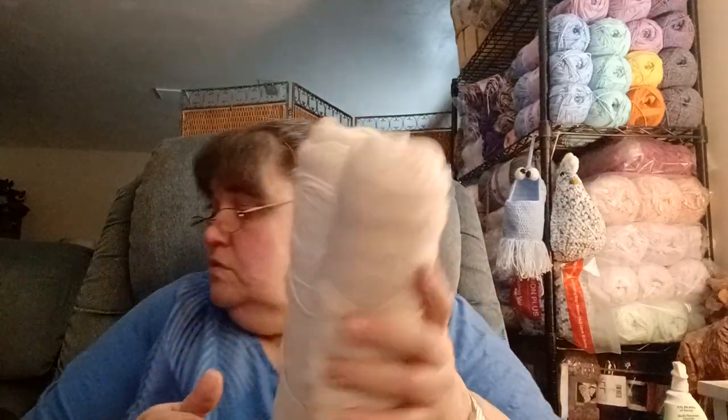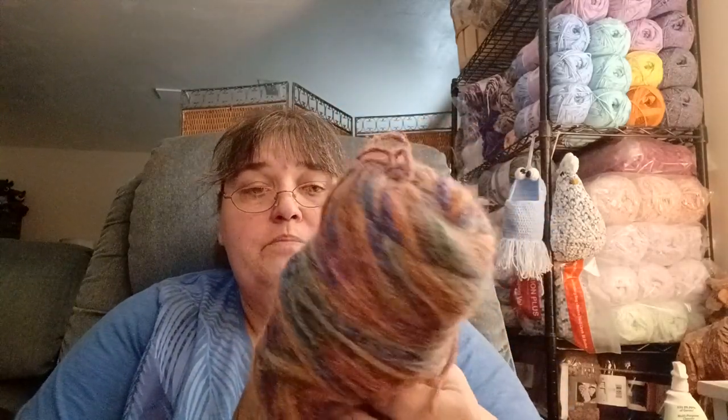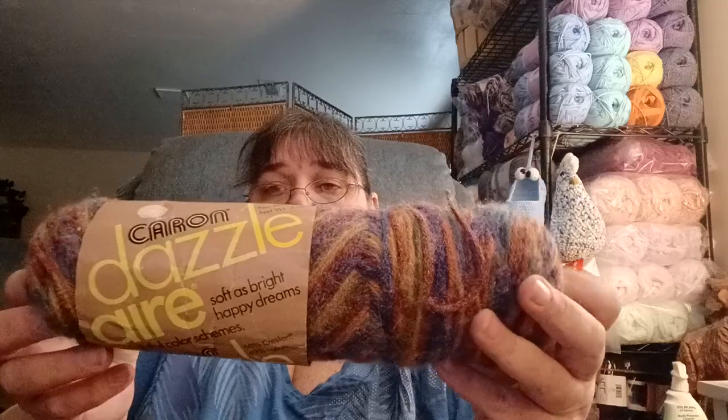So I have another two that don't have any ball bands, but they are the older style yarn. I have a Dazzler in a very variegated, older, pretty color. I don't know if this is a full skein. This is called Earth Glow. I might pull that out and make a hat with it.